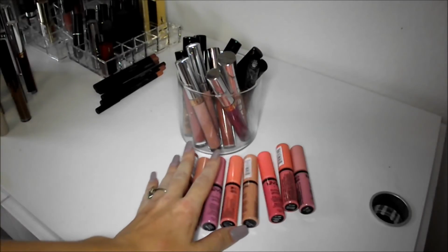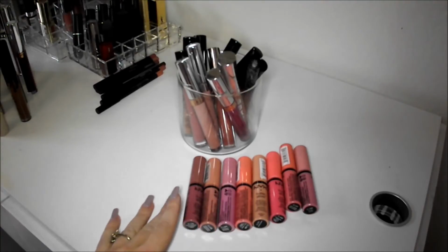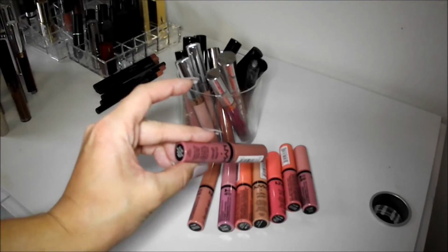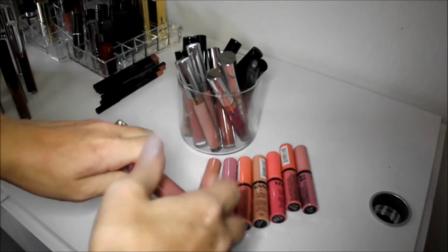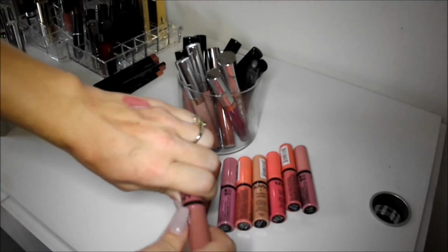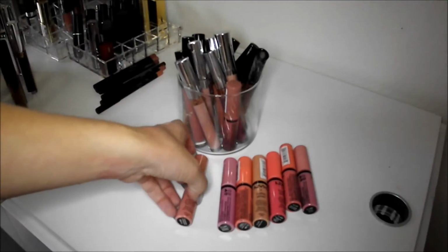Next, I have some of my favorite glosses, and these are the Nyx Butter Glosses. They're so affordable, and they give you such good pigmentation. So this one is Angel Food Cake. This is like a beautiful My Lips But Better shade, and I love this one. I love to wear these to work. I usually just wear them on their own, maybe with a lip liner underneath.